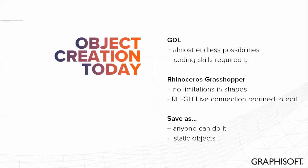So how can we create objects today? We can use GDL coding. Again, that's more for those who have the developer mindset. With this one, you can achieve anything, but you need to know coding. Besides this, you can use Rhino and Grasshopper, which is really good because you again have no limitations in the shapes. You can do analytics as well with the Rhino add-ins. But if you want to edit your object later on, you need to use the live connection, and it's not really a parametric object once it is in ArchiCAD.